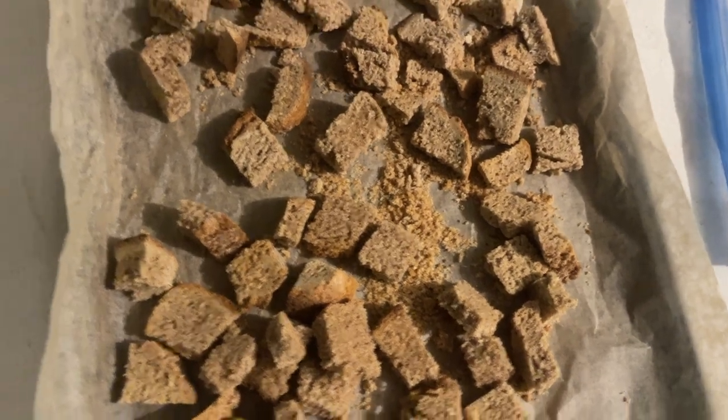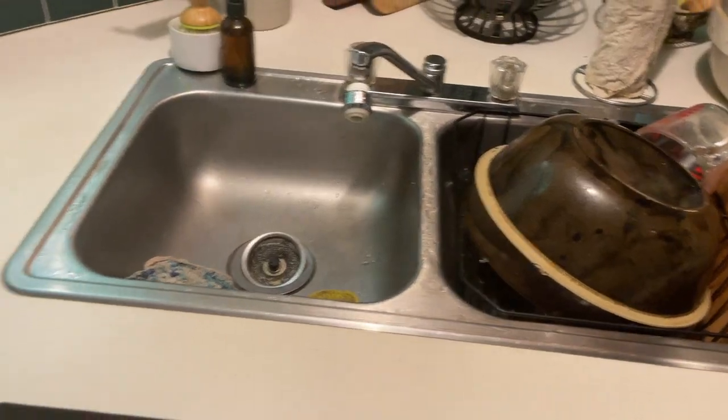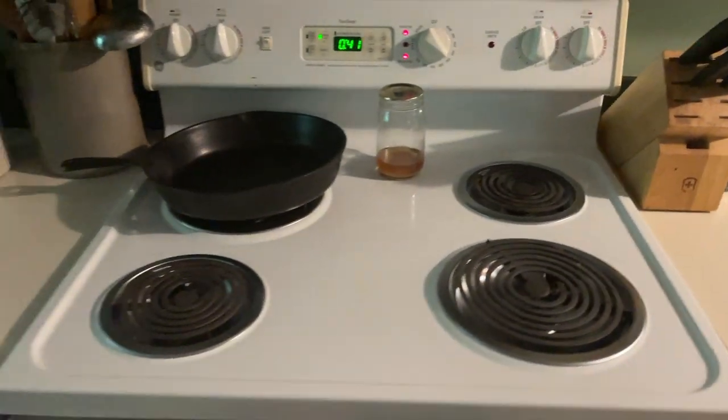And now I'm going to thaw out some of the sourdough breadcrumbs that I had in the freezer. This will be used ground up in our meatballs that I make this afternoon. So while that meatloaf is in the oven for an hour, I've cleaned the kitchen up, got it nice and organized and ready for the afternoon.